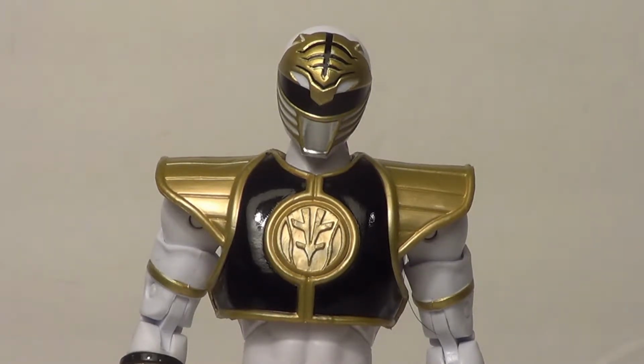But yeah, very cool figure. Very excited to have it. He does not come with a Build-A-Megazord piece. I feel like I have to mention that now. Does not come with a Build-A-Megazord piece. It would have been a good idea, I think, to have him come with maybe a weapon for the Megazord, because the Megazord doesn't have a weapon unless you get the Comic-Con exclusive Red Ranger.